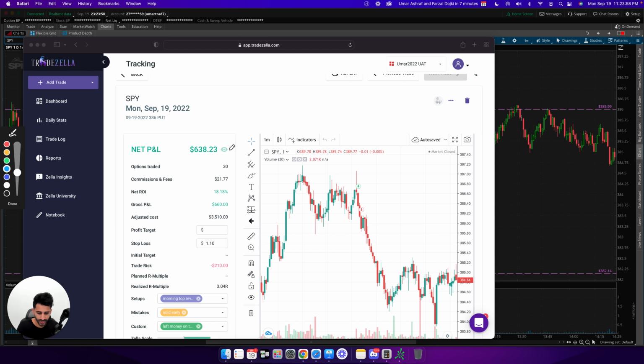So I'm just doing it because I'm curious. I haven't done it, but 638 times, let's say 10. Okay, this would have been about 6K. This would have been a 6K trade just on this.